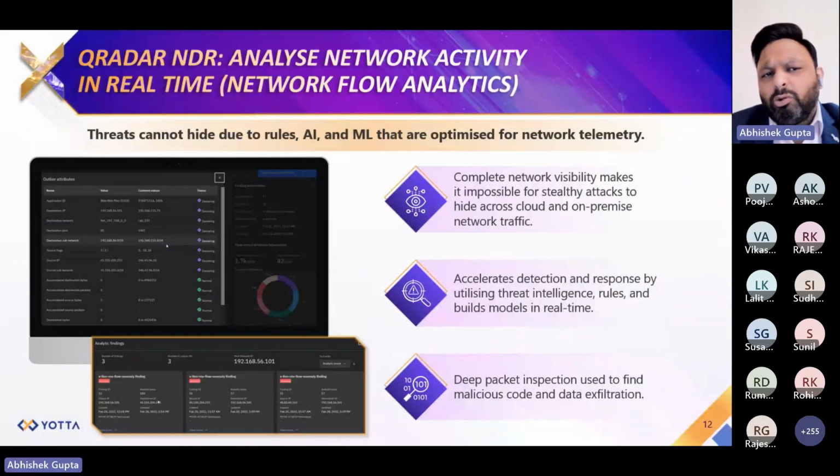It is called QRadar NDR, which works on network flow analytics. It is one of the most critical components. I always say that NDR must be deployed. What is the reason behind it? Okay, attackers or hackers are very intelligent. They are one step ahead of us.